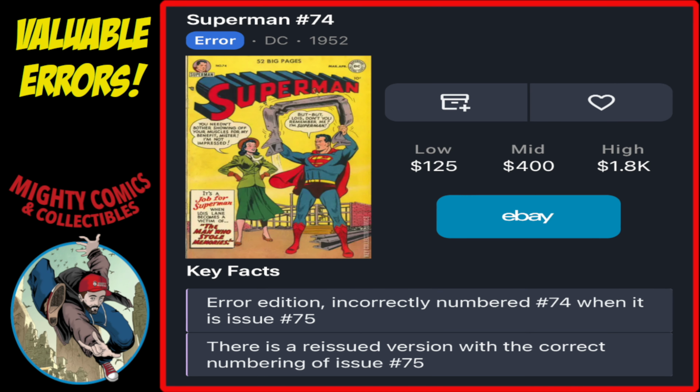And the last error variant we're going to take a look at today is this copy of Superman number 74, another Golden Age book printed by DC in 1952. The error, of course, was that this book was incorrectly numbered number 74 when it's actually issue number 75. There is a reissued version with the correct numbering of issue number 75. Who knew back in the Golden Age there were so many mistakes that were made? Either way, right now the Key Collector says that this book is worth around $125 in low grade, in mid grade around $400, and in high grade almost $1,800.